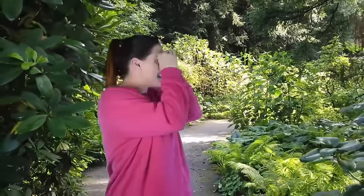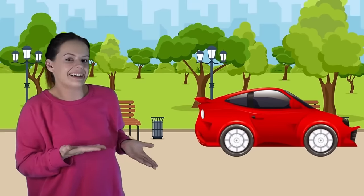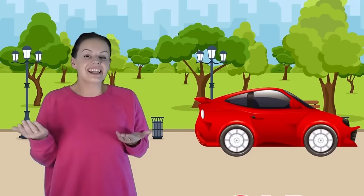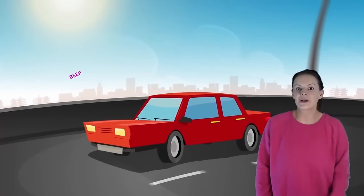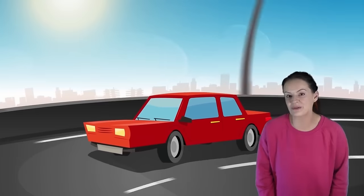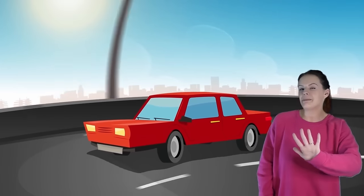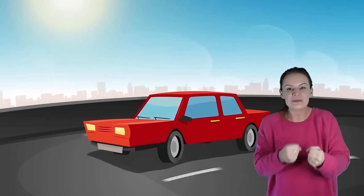Going on a walk today, you and me. Let's try and name something we can see. I see a car. Car. One red car goes beep and vroom. Beep, beep, beep, beep, vroom, vroom, vroom.